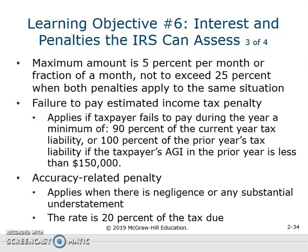There is a failure to pay estimated tax penalty, and this would apply if the taxpayer fails to pay during the year either a minimum of 90% of the current tax year's liability or 100% of the prior year's tax liability if the taxpayer's AGI in the prior year is less than $150,000. There's an accuracy-related penalty that the IRS can apply if there's negligence or substantial understatement in the tax return, and this is 20% of the tax that's due.